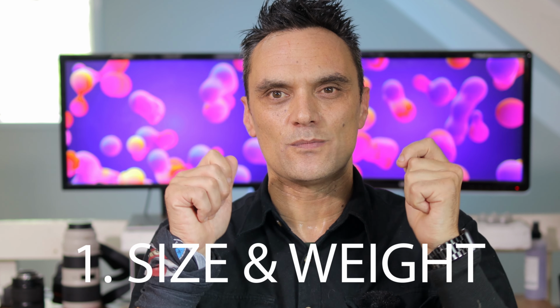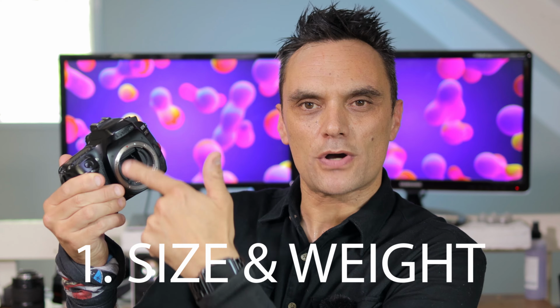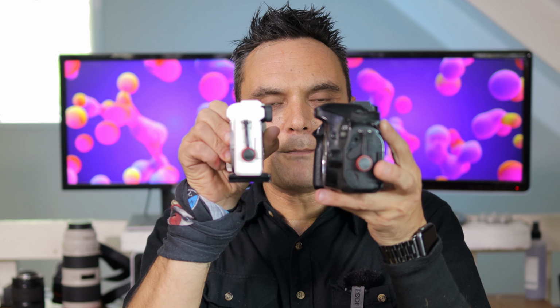But before we go too much further in this, let me just say that the fundamental difference outside of the technical differences are the size and weight. By virtue of the name mirrorless camera, it implies that the mirrored box in front of the image sensor has been removed entirely, and that allows the camera to actually be a lot more compact and also a lot more lightweight. And that essentially is why mirrorless cameras have come about, to make a smaller, more lightweight, more portable camera system.